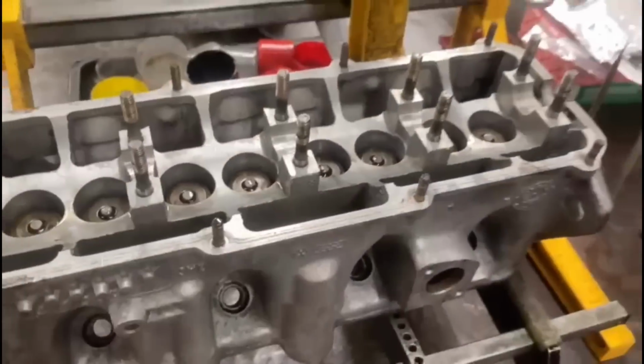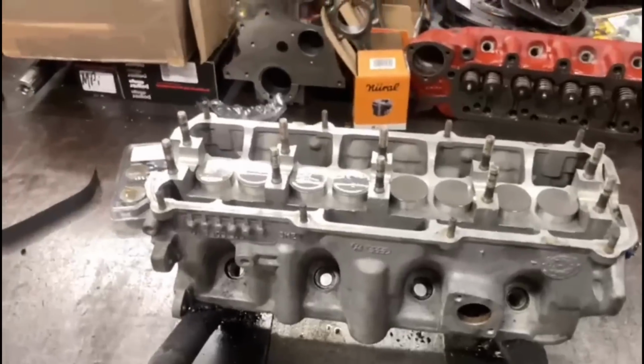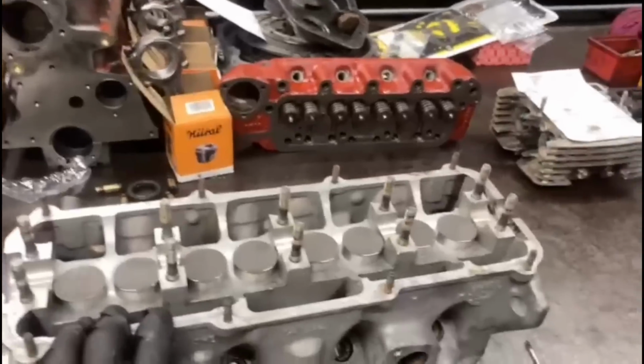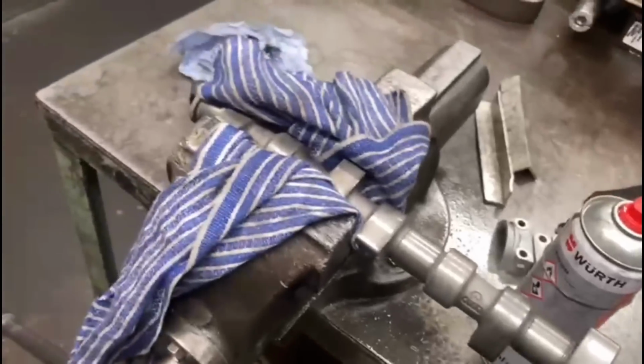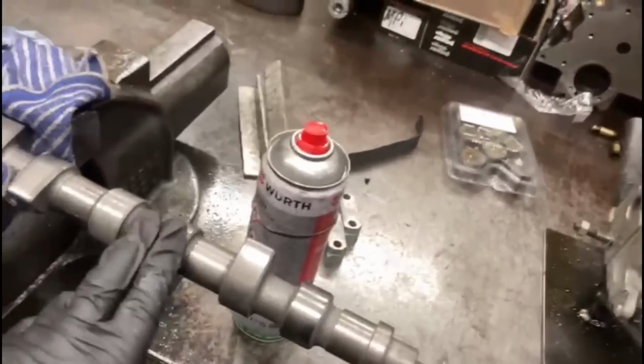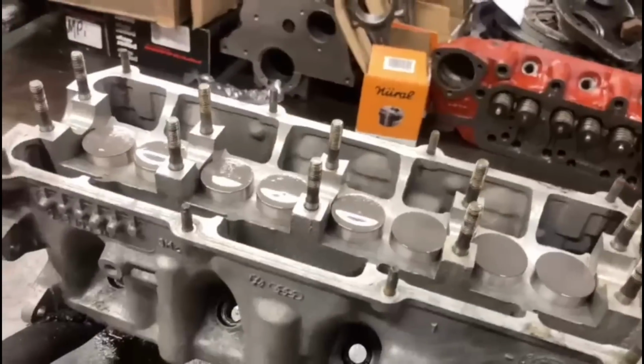So now we can move on to putting the new hydraulic lifters in. Right, so I have got the new hydraulic lifters in there, and I'm just polishing the cam lobes a little bit there, just to make sure they're nice and smooth for those new lifters. And then I'll get that together, and that's that one done.